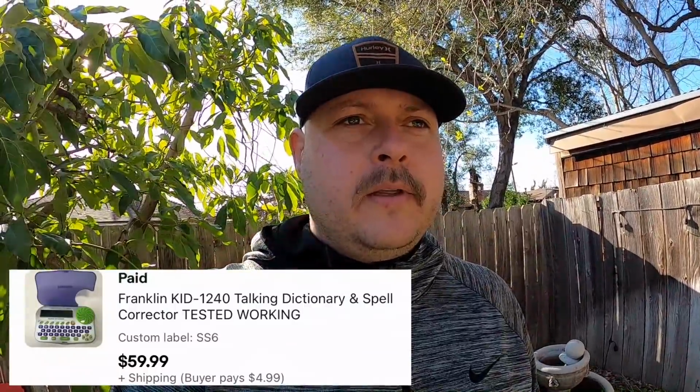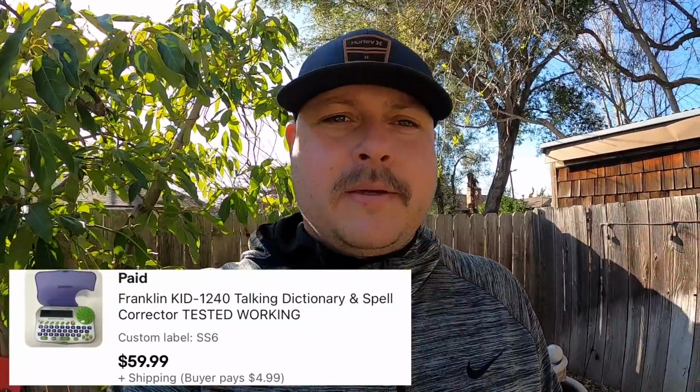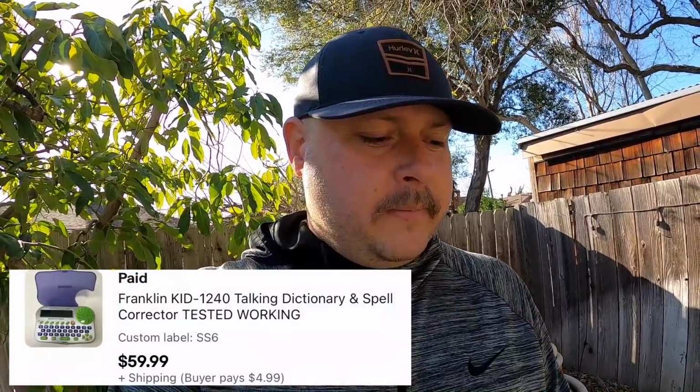So first item we sold was a Franklin talking dictionary. So I picked this thing up. I paid $8 for it at a thrift store. I've actually bought and sold this. This is probably the third time I've bought and sold it. So I already knew that it was valuable. Picked it up for $8, and it sold for $60 plus shipping. So that was a really good one.